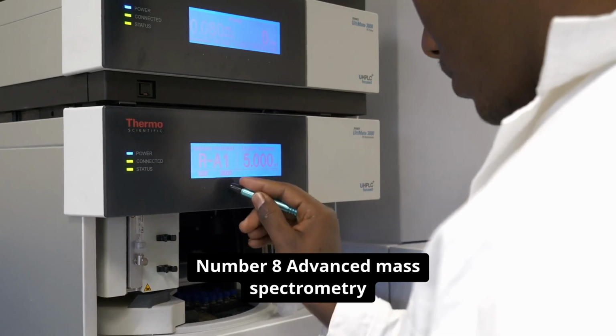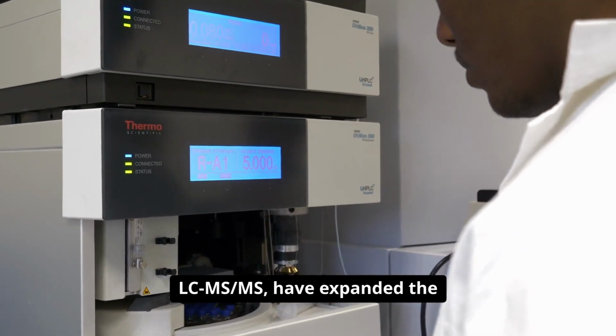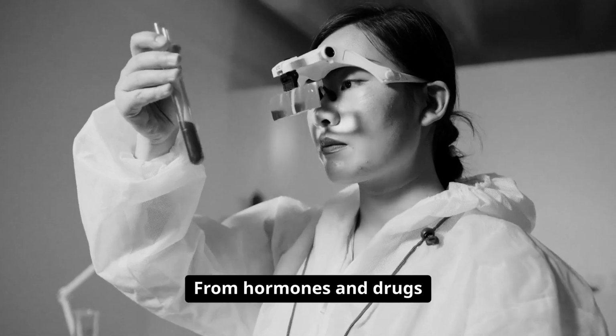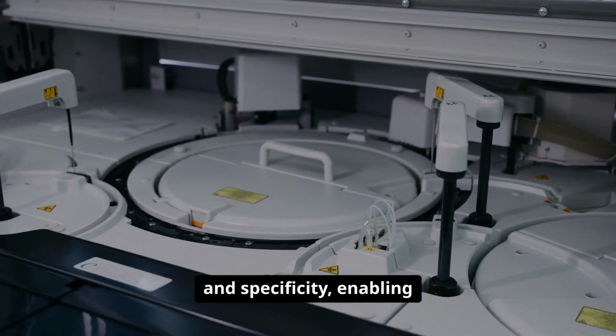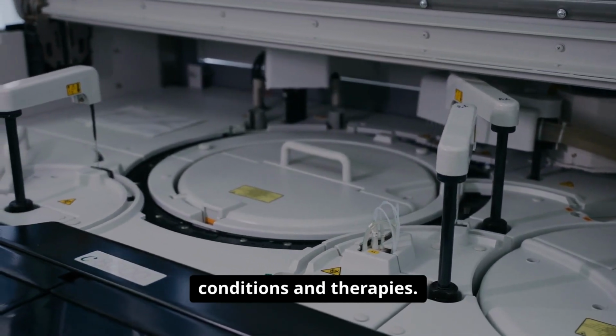Number eight, advanced mass spectrometry technologies such as LC-MS/MS have expanded the range of substances that laboratories can detect and quantify. From hormones and drugs to rare metabolic compounds, these instruments provide ultra-high sensitivity and specificity, enabling precise monitoring of complex conditions and therapies.